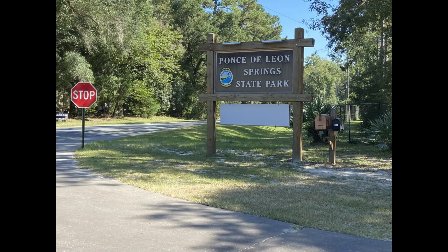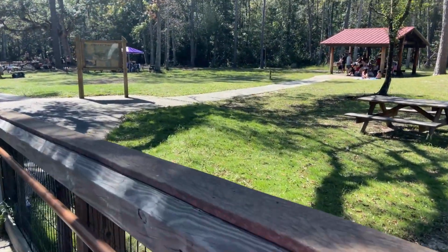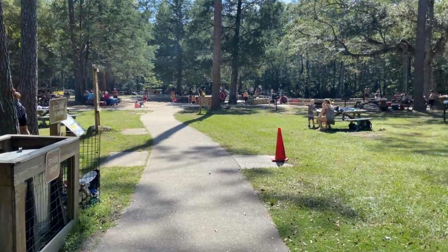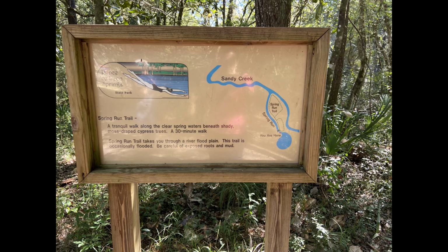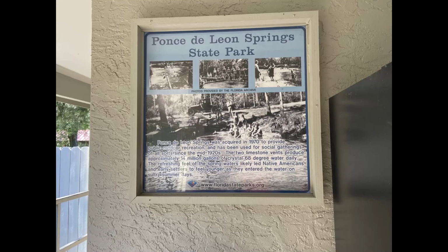Our last state park on this tour is Ponce de Leon State Park. They do allow picnicking, fishing, and definitely swimming here. There is no overnight camping here though. The main spring here, which is a constant temperature of 68 degrees year round, makes 14 million gallons of water daily. There are also several hiking trails around the area.